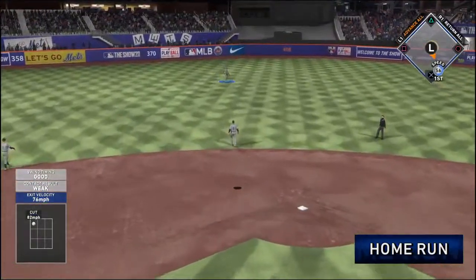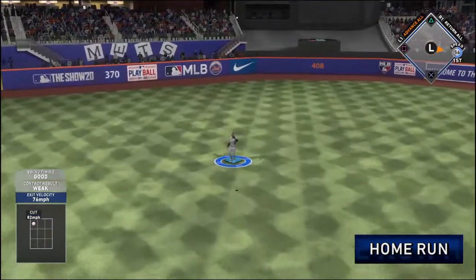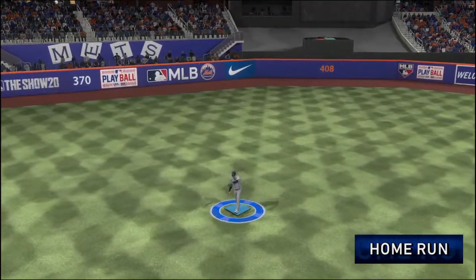Lifted in the air to straightaway center. Kiermaier's got a read on it. Makes the catch, and that'll retire the side.